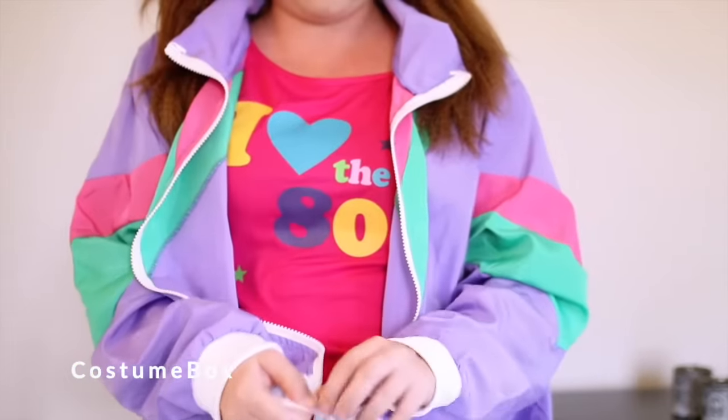Like I said, I think this jacket is just gonna be me every day, especially with this headband. I just think it's awesome. I feel confident in this and I feel totally 80s.